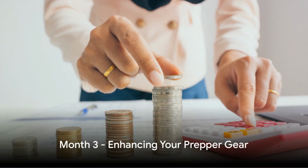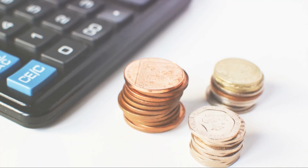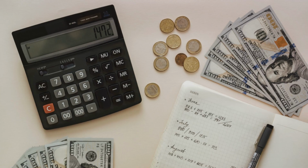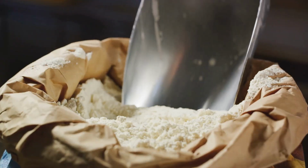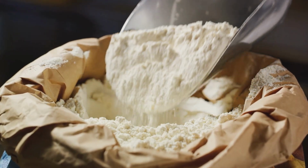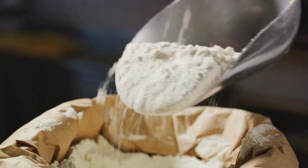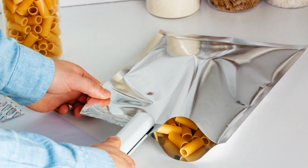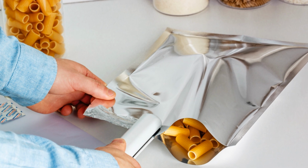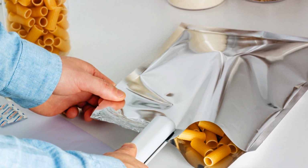As we step into the third month, it's time to enhance your prepper gear. This month, we're focusing on adding more advanced items to your survival kit and increasing your food and water storage. Our food and water budget for this month is set at $85. We'll be investing in bulk flour and dried beans, both of which are inexpensive, non-perishable, and can provide a substantial number of meals. To ensure our food stays fresh for as long as possible, we're also purchasing long-term food storage bags.